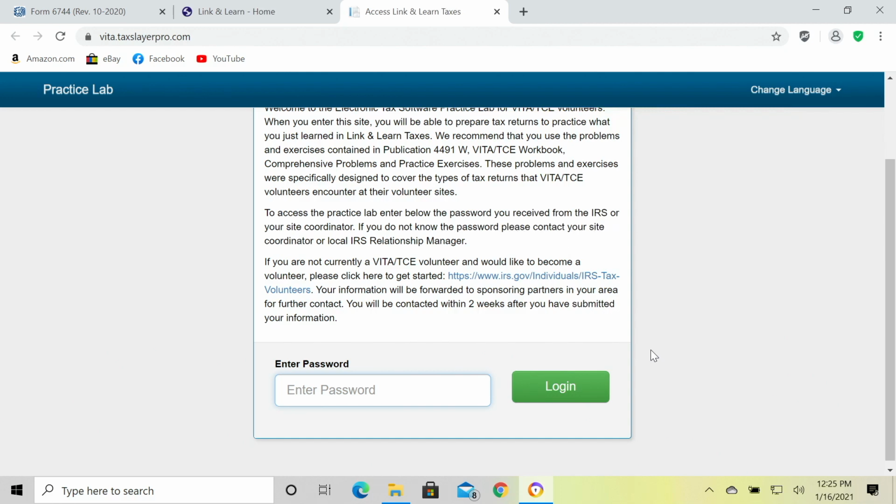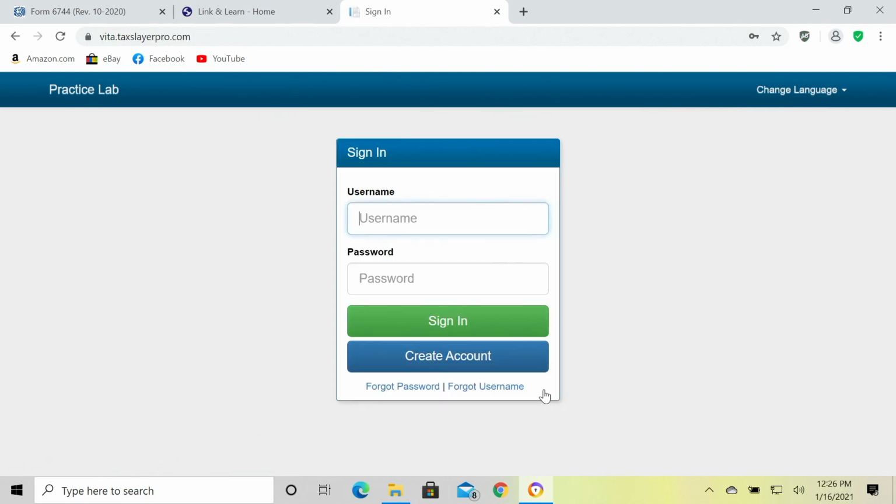Okay, so if you're able to go into that Link and Learn, and under the quick links, you were able to do the practice lab. Don't forget, we're going to enter in our universal password first. And that is Train Pro Web, and that is all capital letters. So you have to enter in your universal password first. So that's Train Pro Web, all in caps. And then it allows us to enter in the username that we created, as well as that 15-character password.